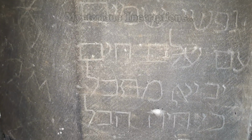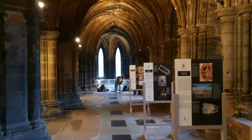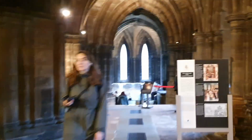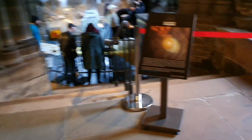How incredible is that? We're going to see an archaeological event. There is ancient, mysterious Hebrew writing inscribed into the wall somewhere. We are going to speak to some archaeologists. We're going to check out the building, check out the crypt, and really have some fun.